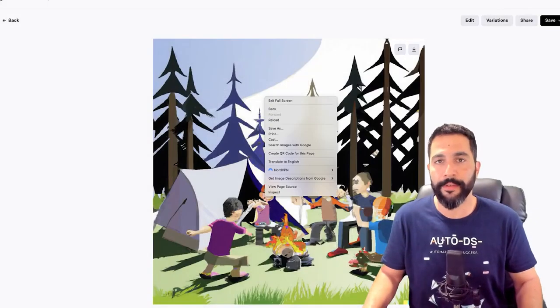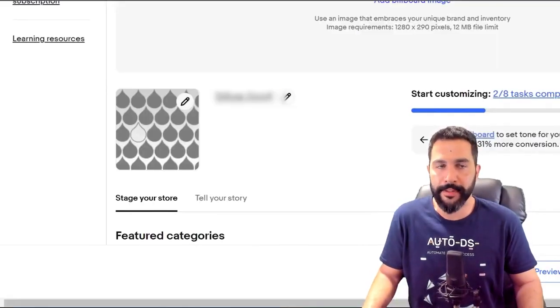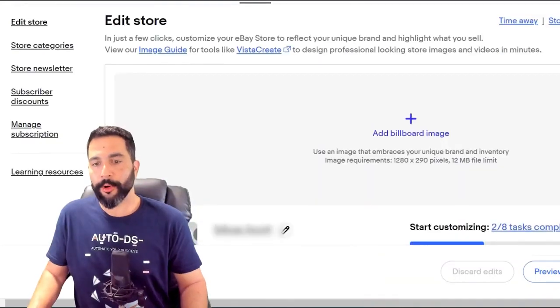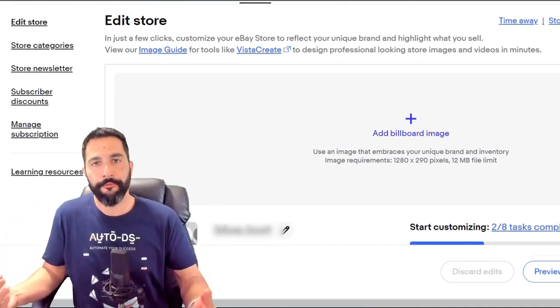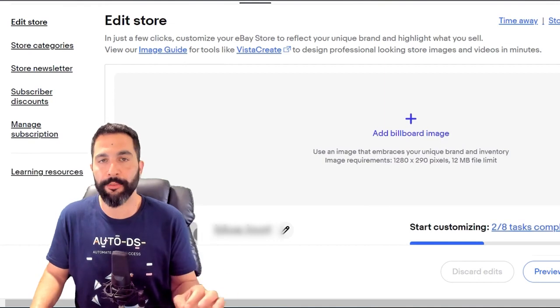Okay, so I'm simply going to save it onto my desktop and upload it right here in the profile image section. Okay, I'm not going to do it now, but that is exactly how you do it. Now, for the billboard image, we are going to use either the stock image websites that I talked about or a freelancer that will do it for you at a very low price. So that's your billboard image and your profile image.